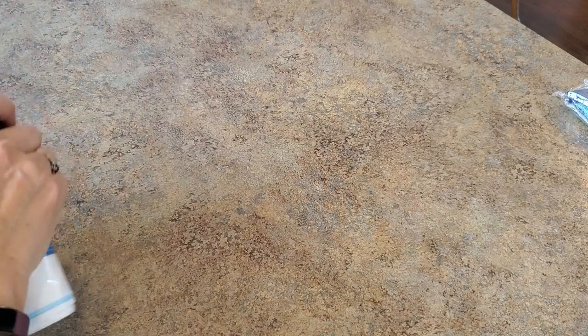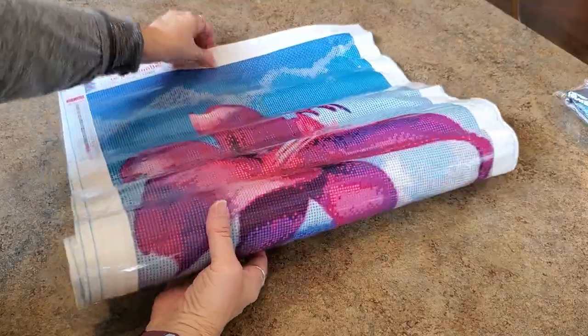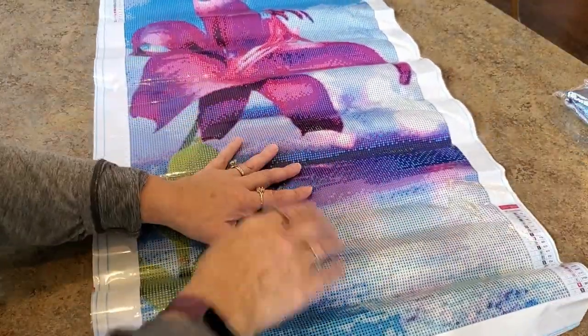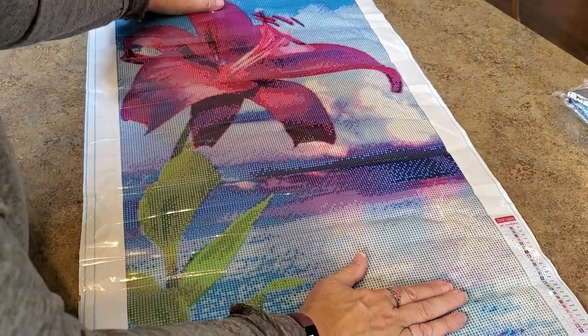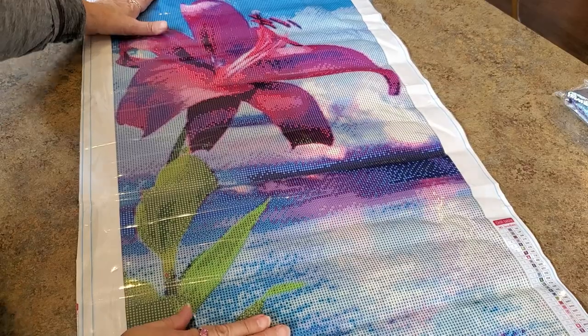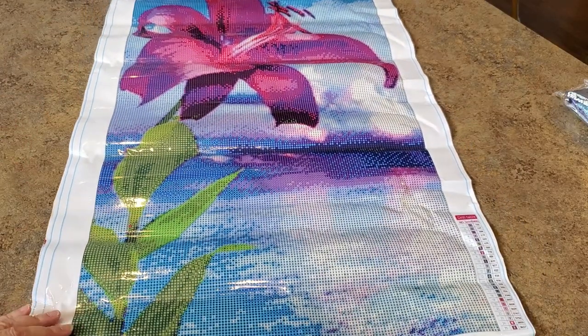It is a 45 by 85. You'll be surprised when you see what this is. You're probably thinking, oh, it's a scene. It's a house. It's a cottage. No. It's one thing. Are you ready? It is the biggest lily I've ever seen in my life. It is one huge, gigantic lily. Oh my goodness, I knew it was large. I just didn't know it was that large.